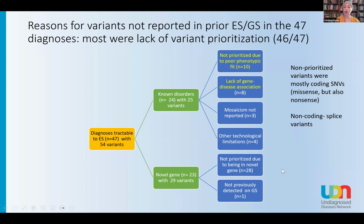For the novel genes, almost always, it wasn't because the variant wasn't detected. It was not prioritized for the simple reason that it was in a novel disease gene and they did not want to report it. There was one individual who had GS. Remember, I told you we had 2 in this cohort who had a prior genome.